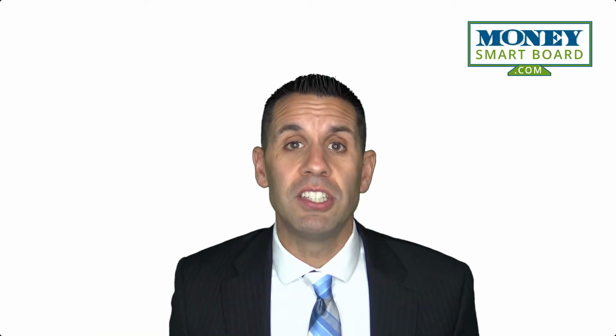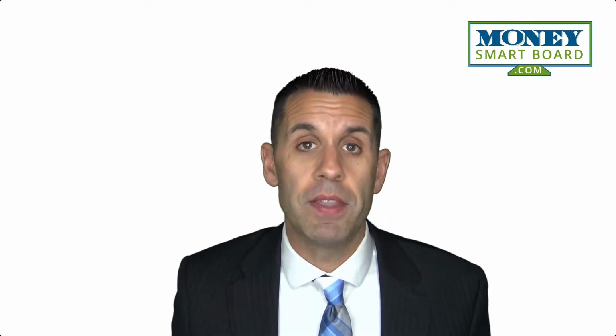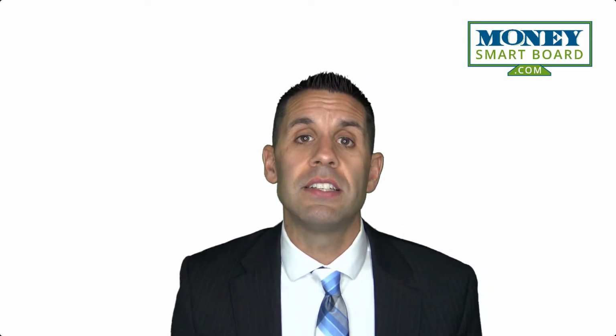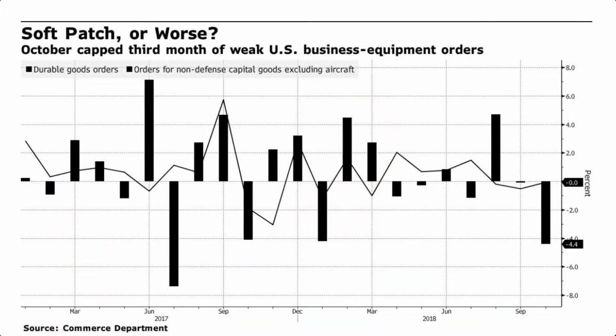So the next question is, what caused the big drop in the ISM Index in September? And what we've seen is it's not necessarily the consumer tapering off spending, but more business spending is tapering off, as you can see in this chart. Look at the big drop in business spending more recently.